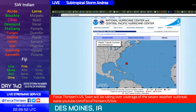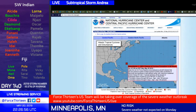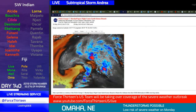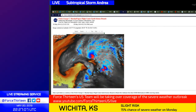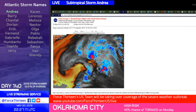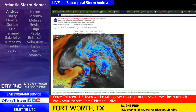So you'll see there the system is to the southwest of Bermuda, not a huge distance away. What struck me earlier today when we were talking about it, Hank, is that it would appear to be quite a broad system. You look at that imagery there. What is going on there in the southwest?